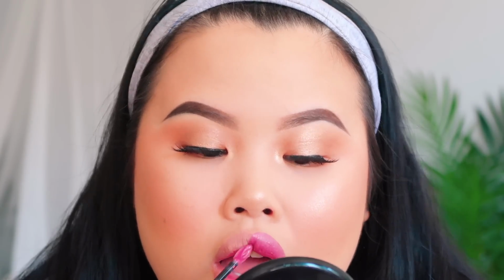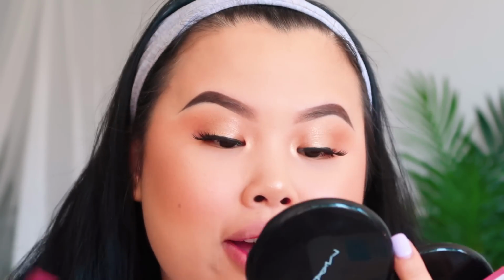For today, I'll be using number 15 Lover, which is one of my favorites from the collection. I love the applicator, I love the color, I love the formula. It does apply wet and sticky, but it does dry really matte.